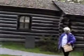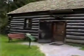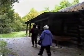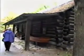I'm going to drop your camera. Let's get out of here. There's the log cabin. They decided to spend the night here. Wow. Jeez. Where are we, anyway?